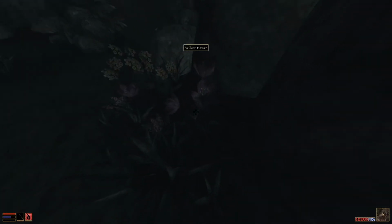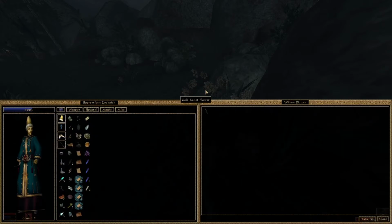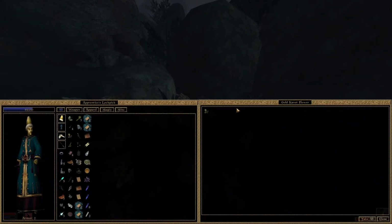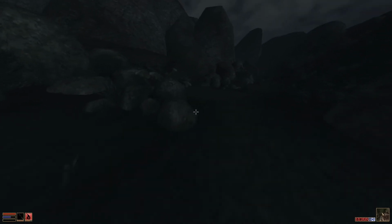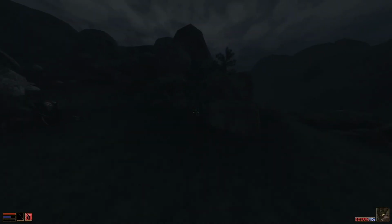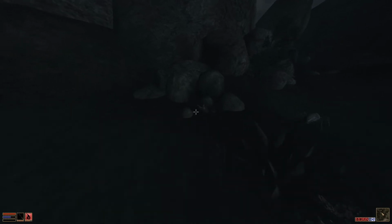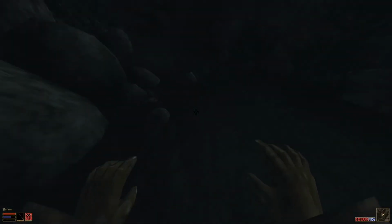Oh, and look, here we already have heather and willow flowers. And the gold kanet. And this should be the... wait, what is the fourth one we're looking for? Stoneflower. And here's a scrib. A mere lowly scrib.